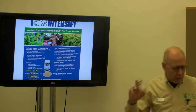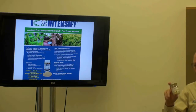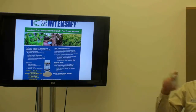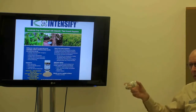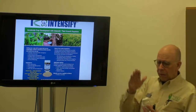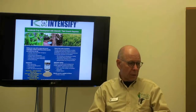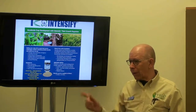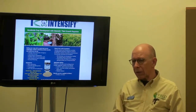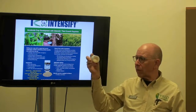Kip tells me a couple of things. Number one, originally he had it in a liquid formulation. In fact, down in Brazil, where they developed this product, it and the Nutrient Compass are one product. But because of some of our regulations, you wouldn't be able to truck it down the road. So our chemist on staff, Amy, figured out a way to make this into a granule like this.